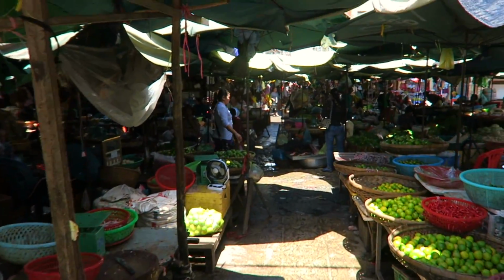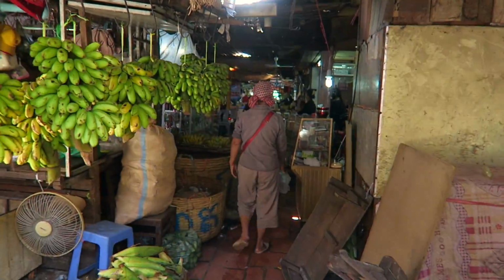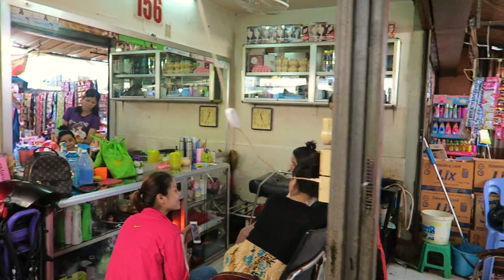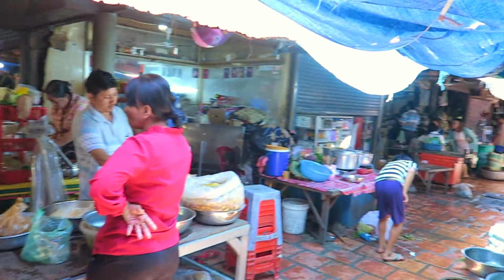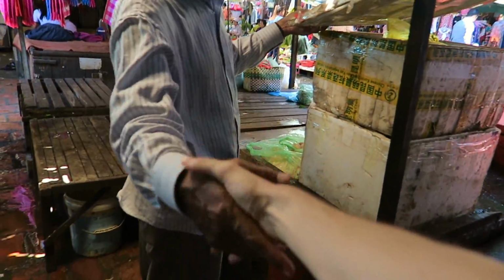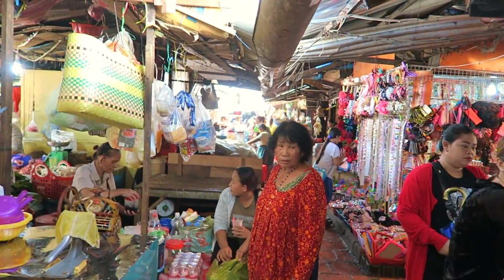In we go. All covered underneath umbrellas. Fresh fruits and veg. Let's try turning one of the corners and heading a bit deeper in here. Hairdressers. Fascinating just to watch all the local activities of the morning.